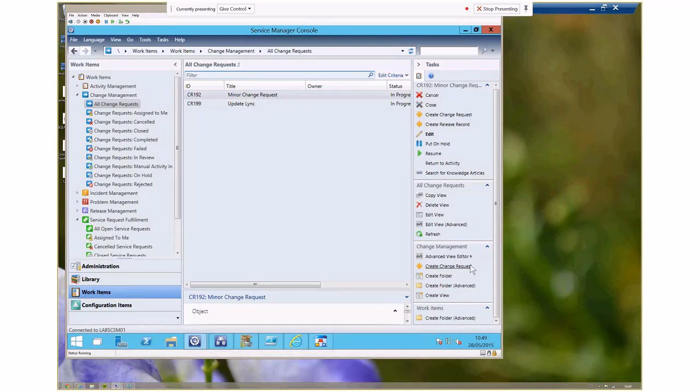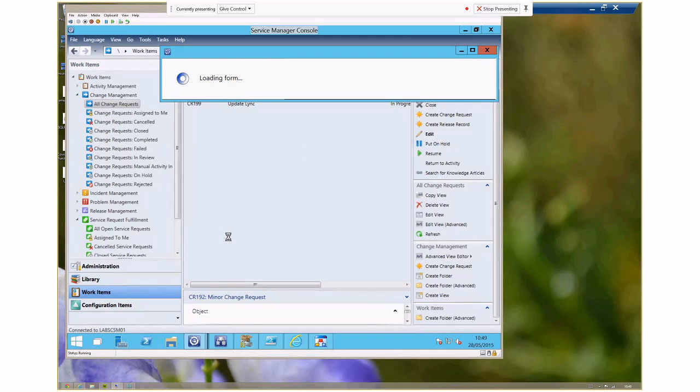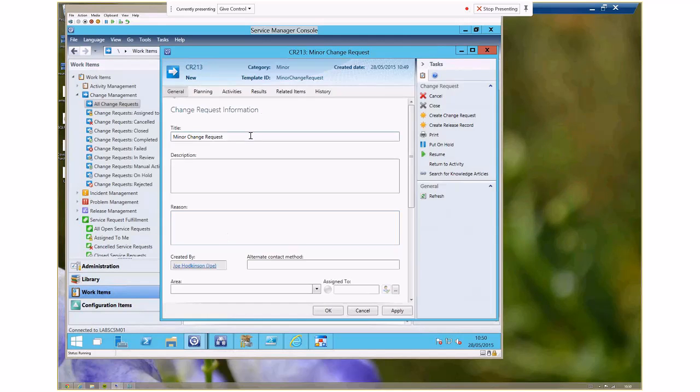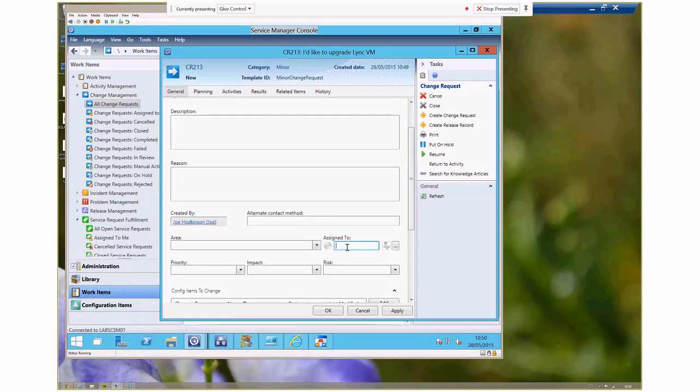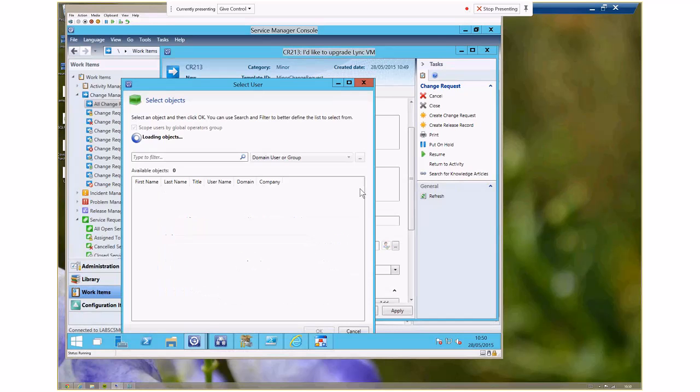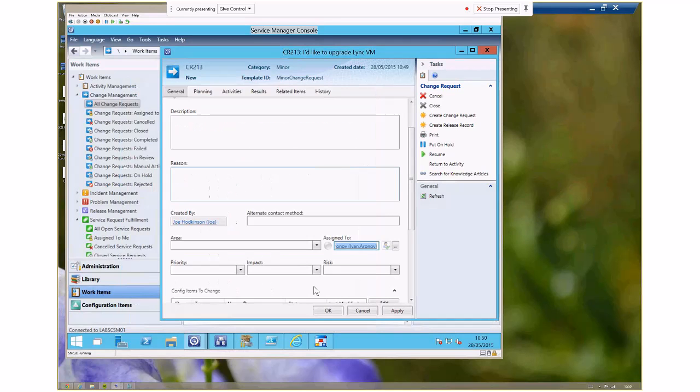Okay. So me now as an IT person or a change manager could come in here and start to complete the request. So I'd like to upgrade voicemail and put in the descriptions and the reasons why, who's going to be completing the change. So you complete the change. This Ivan can complete this change. We could put in the risks and impacts.